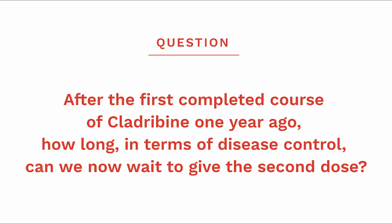After the first completed course of cladribine 1 year ago, how long in terms of disease control can we wait to give the second? I think the current guidelines say if you had a lymphopenia, you could delay it for up to 6 months. In the trial data, we've got data up to 9 months showing that the majority of patients will still be protected. But again, we are not giving the full course. So I think we've got about a 9 month window, in other words, up to month 21 with cladribine before we feel comfortable or uncomfortable about not redosing.